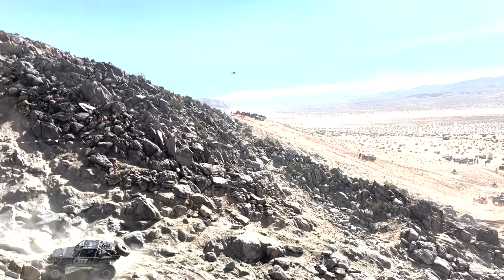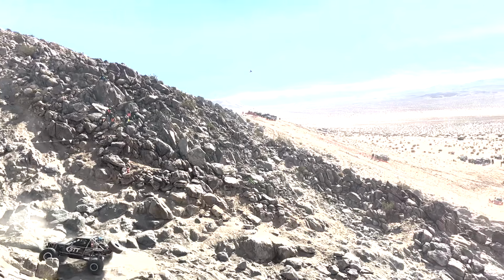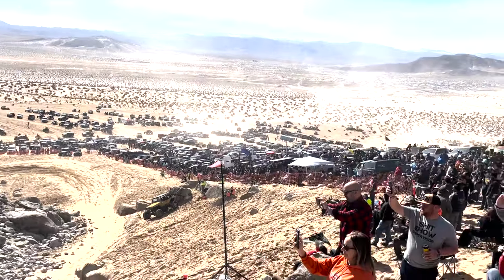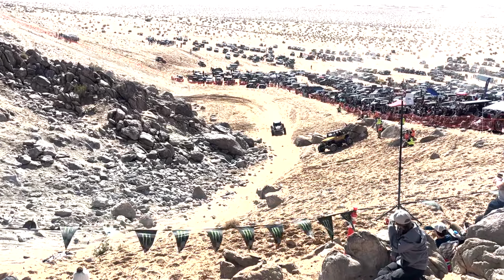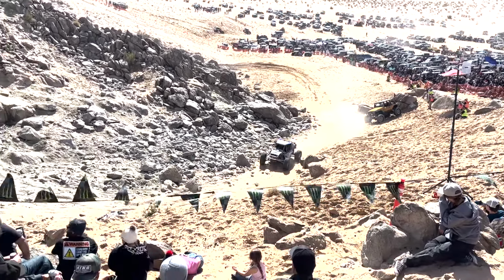All right, we made it over to Chocolate Thunder. There's a lap car there working, but the chopper's in the sky coming our way. This place is packed. Raul Gomez is headed here. There he is. Two-time king working on his third.